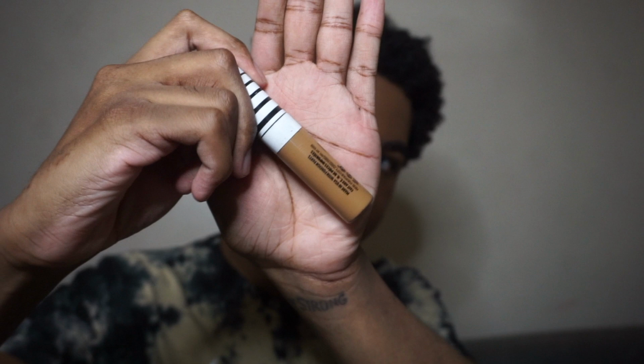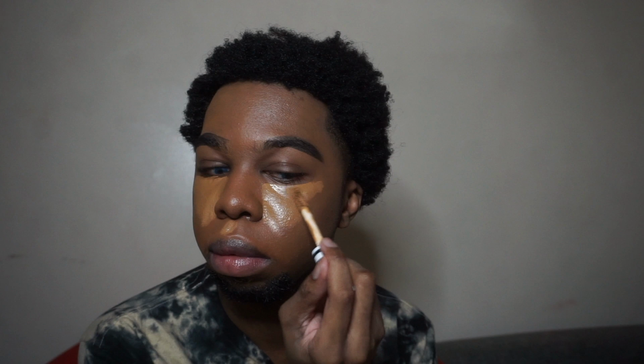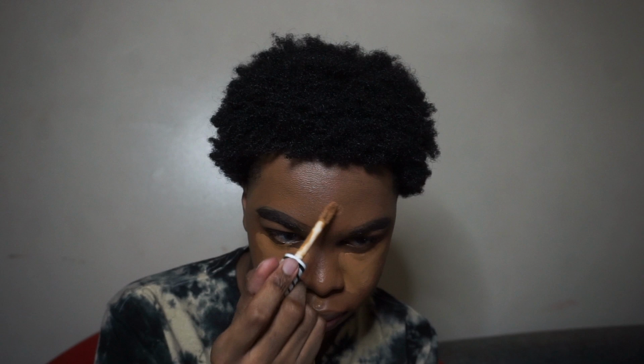First I'm gonna use CoverGirl. I use two concealers, one that's close to my skin color and one for brightening. I'm using the CoverGirl concealer in the shade Deep Golden, and then the one up top is going to be e.l.f., and that's in Deep Golden as well. What a shocker, same names with different companies, I know. So I'm just concealing as normal.